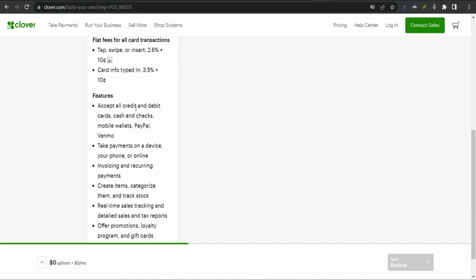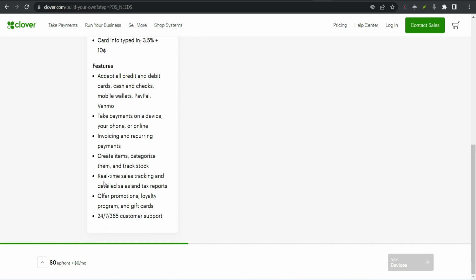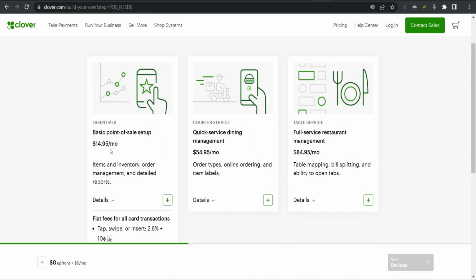So it accepts all kinds of credit and debit cards, as well as cash and checks, mobile wallet, PayPal, Venmo. You can also take a payment on a device, your phone, or online. So you can also see invoice and recurring payment. You also see everything in detail. So these are the things you will get from the basic POS from Clover.